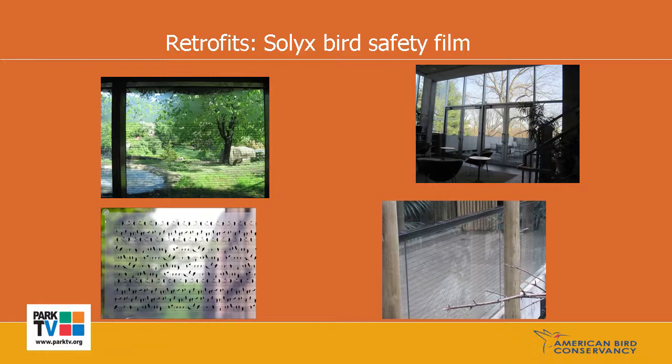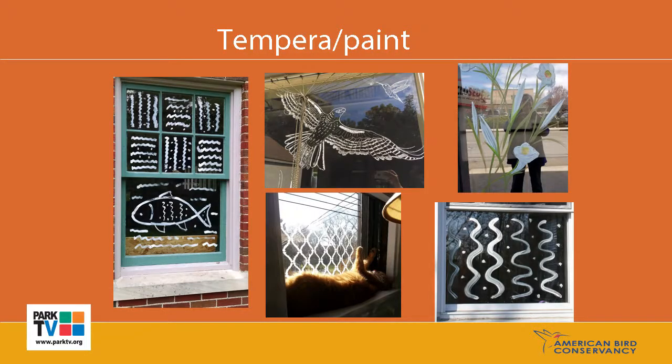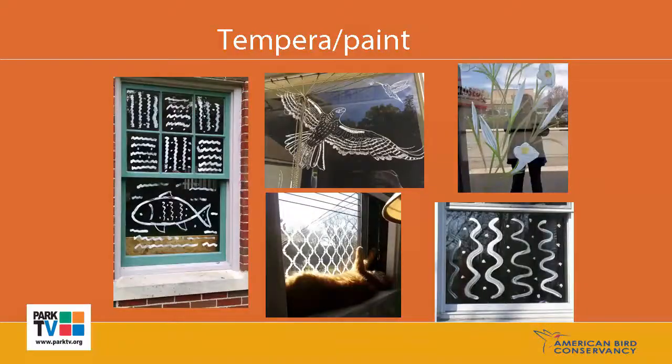And actually, I think it was installed on the inside surface. I'm a big fan of tempera paint. It's non-toxic. It's really cheap. Okay, bottom right, that's one of mine. You can just squiggle with a sponge. Actually, that's me and my indoor cat there. You can play around with stencils. Other people are very creative and do things that are much more beautiful. But paint is definitely a solution.